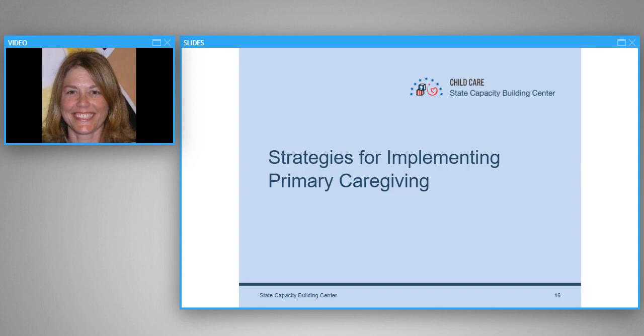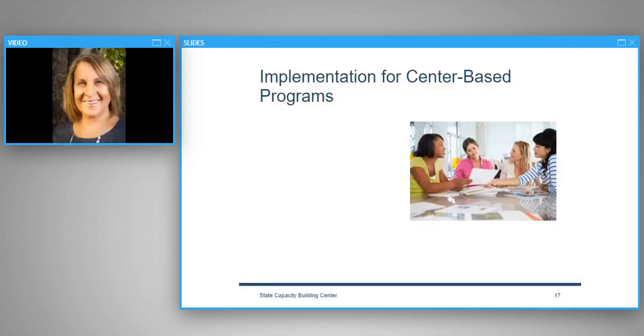Rana? Thank you, Julie. When we consider implementation of primary caregiving, we need to think of it on 2 levels, at the program level and in the classroom. For family childcare, if it's a small family childcare, primary care is inherent. However, it's important for large family childcare to consider ways to practice primary caregiving with an assistant. Let's start with a bit about the program level, always remembering that effective implementation of all relationship-based practices requires leadership support.